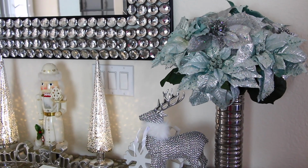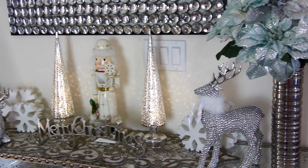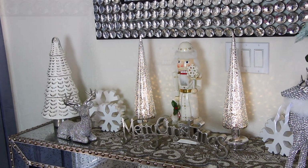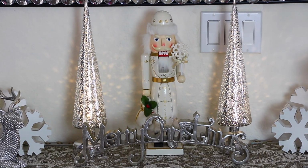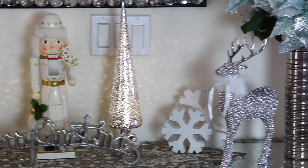To my front table here, I have some poinsettias that are like an icy mint and silver because those are the main colors in my home. Lots of whites, silvers, mirrored items. The Merry Christmas sign in the front here was from a good friend, Pam. She got it at Hobby Lobby.